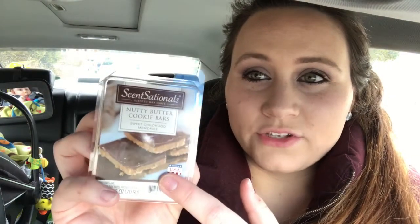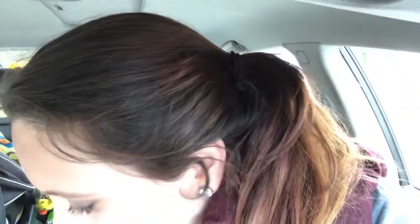And then this was $1.50, but I had to get it from my house. My boyfriend will love this. He loves chocolate and peanut butter together, so this is the nutty butter cookie bars. Oh my god, he loved them. I'm going to put it on the warmer when he's coming home from work, so he'll think I'm cooking or baking him something.